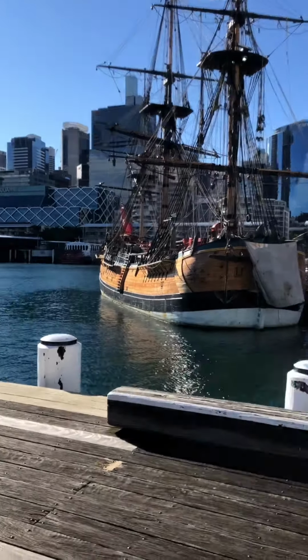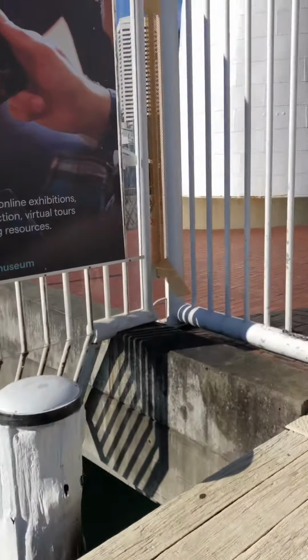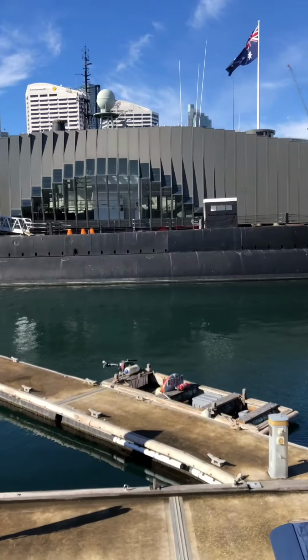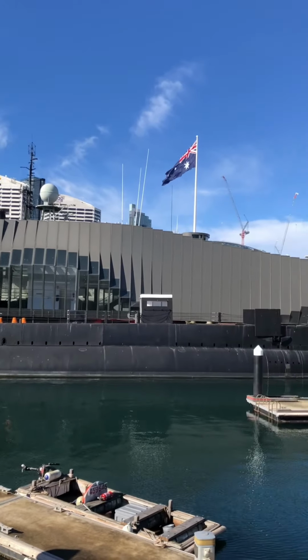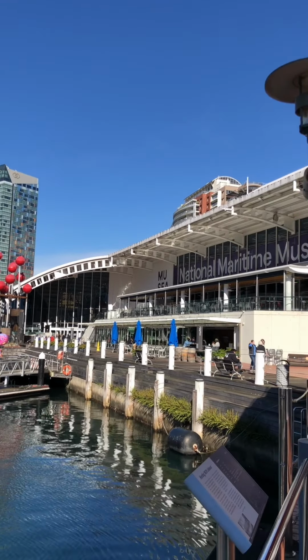You can actually go on some of these things as part of the museum. Here's just another area of the museum. There you got one of the old submarines that you can go inside of and explore. There's little cafes outside the Maritime Museum.